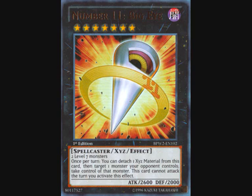If you've got something bigger to run it over, or if you have a Dark Hole or Effect Veiler or anything like that, then it's a pain in the neck when it does come out. But it's not as dangerous as some other cards that are in this list. So in at number 6 is number 11 Big Eye.